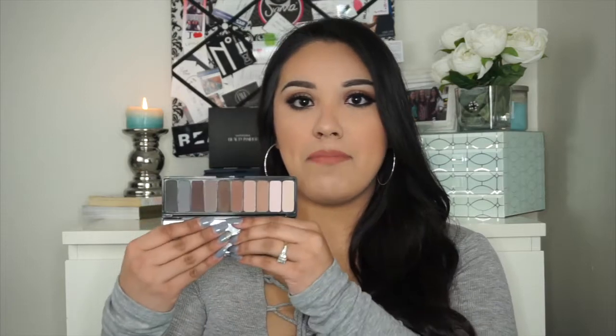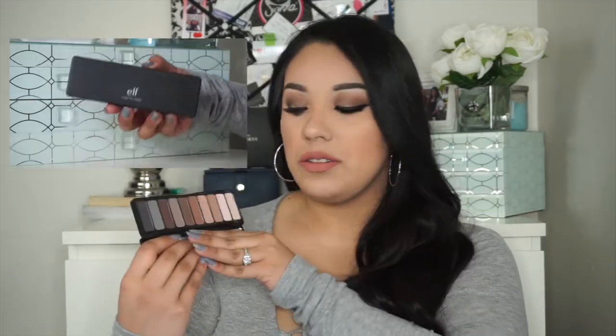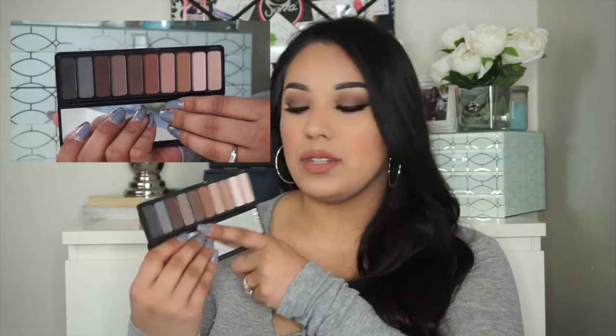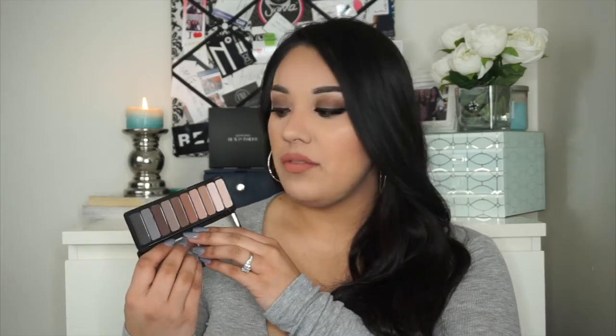I used it pretty much all of December and all of January. This is from e.l.f. Cosmetics, and this is the Mad for Matte palette. So as you can see here, you get a wide array of colors. You have some really nice neutral colors, you have some darker smoky colors, and then just a couple warm neutrals in between. I wouldn't say that this palette is solely warm tones, and I wouldn't say that this palette is solely cool tones, which is what I really like about it.